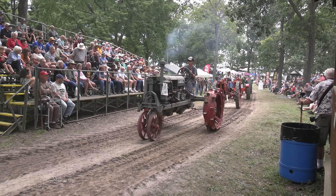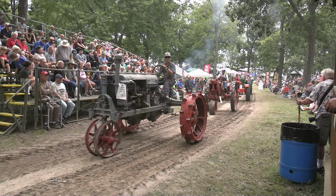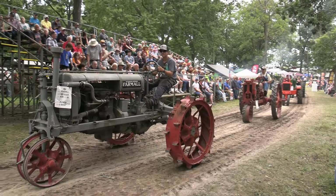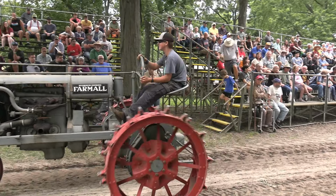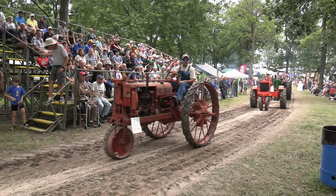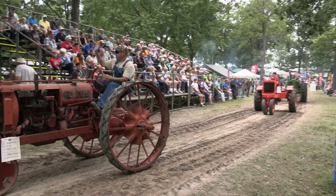Here we have a Farmall Regular, 1929. It's an 18-horse owned by Austin Gorn out of Elburn, Illinois. In the late 20s, early 30s, International decided to make their own tractor called the Farmall, because it could do it all. You could plow with it, you could pull with it, anything you needed to do.